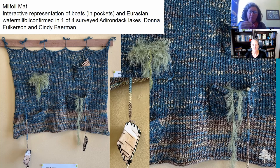Yes, I mentioned somewhere that one in four surveyed lakes has milfoil in it. I think that's on the Adirondack Park Invasive Plant website. It's certainly the milfoil species that far and away are the two aquatic invasive species that we have most prevalent in Adirondack waterways. That'd be a representation of the waterways that we've surveyed.